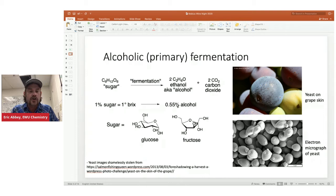The solution gets less dense as the fermentation happens. So a winemaker will follow this process with a crude tool called a hydrometer, which basically floats in the fermenting juice and will give you a rough estimate of the density of that fermenting juice. So it gets less dense, and a winemaker can monitor that fermentation process by simply looking at the density of that wine.